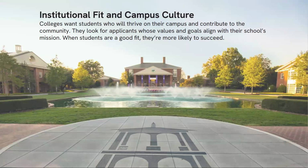Institutional fit and campus culture. So, colleges want students who will thrive on their campus and contribute to the community. They look for applicants whose values and goals align with their school's mission. When students are a good fit, they're more likely to succeed. So, admissions officers consider whether a student is likely to excel in the classroom, participate in extracurriculars, and make meaningful contributions to the student body.